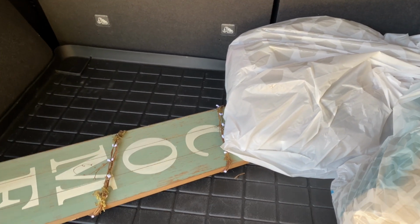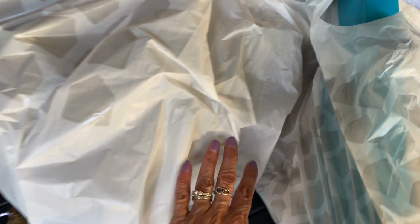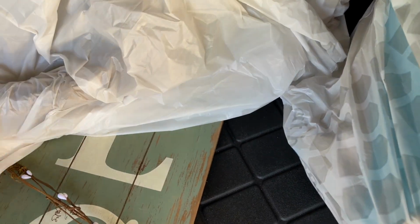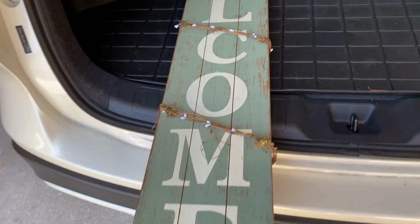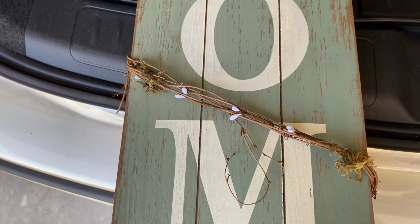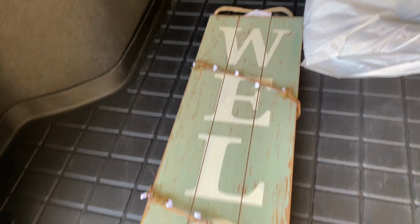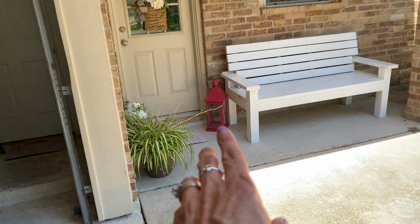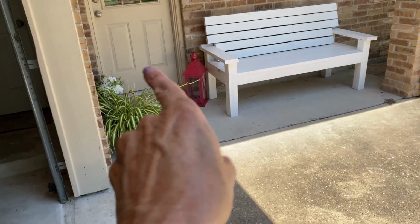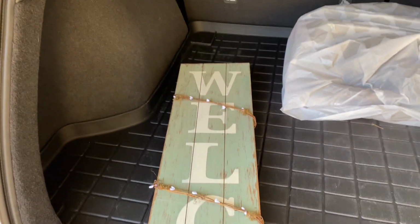So here we are in the back of my car. And of course, you can see first and foremost I got this welcome sign. I do love the At Home store. Sometimes you can find cool stuff. Okay, this is not super big. It's probably about four foot tall, I guess. It does have a little bit of pip berry stuff on here and a little bit of moss. I liked the green color of this. Maybe it could work for fall, believe it or not. But I got it for over here by this area to put out. Anyways, it does say welcome.